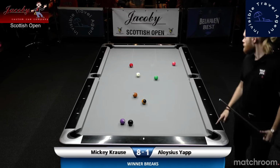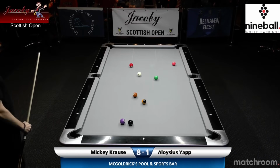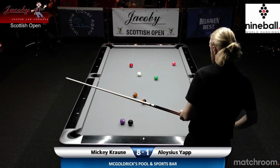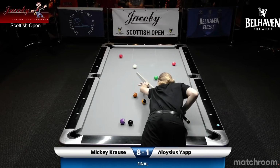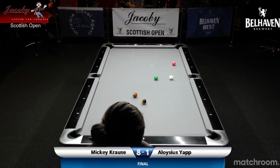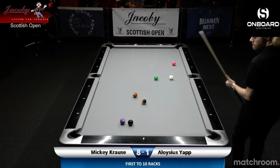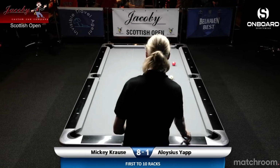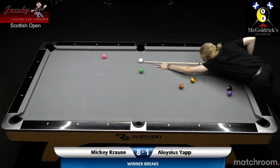Yeah, someone in the chat just reminding us that amazing match at the US Open where Koping Chung destroyed Aloysius Yapp 10-0. He didn't miss a ball in the whole match. I don't think Yapp had one ball to pot in the whole match. And yes, this is McGoldrick's Pool and Sports Bar in Glasgow. This is the best pool hall in the whole of the UK. Some really fine ones in the UK, but not as good as this one.